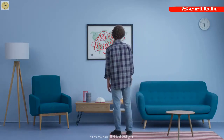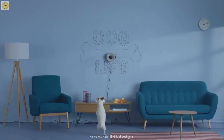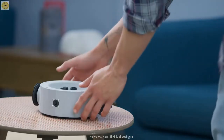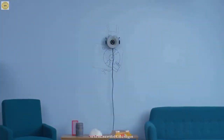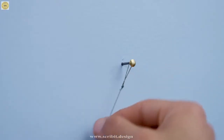Why choose one decor when you can turn your wall into an interactive canvas? Meet Scribit, the world's first write and erase robot that creates a different image whenever you want. Two nails and a plug is all you need to install Scribit.